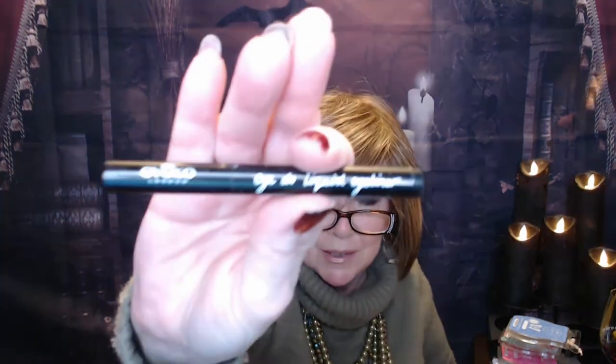Almost done. This is a liquid liner that I got in one of the boxes, and I just didn't like it. It was a really weird formula. When you'd go to do a line, it wasn't smooth. It was like something was mixed with it, because it was brand new when I got it. So I'm just going to toss that.